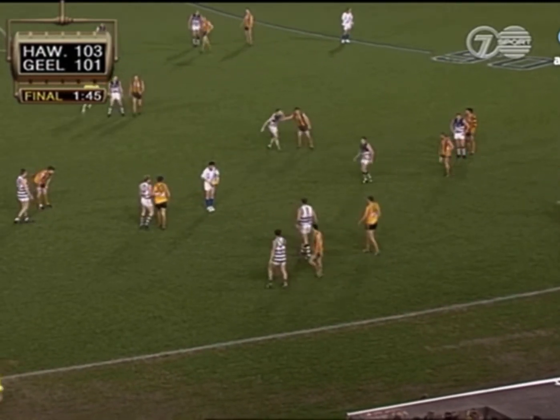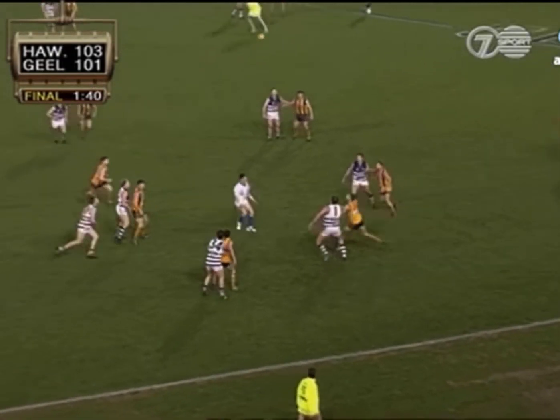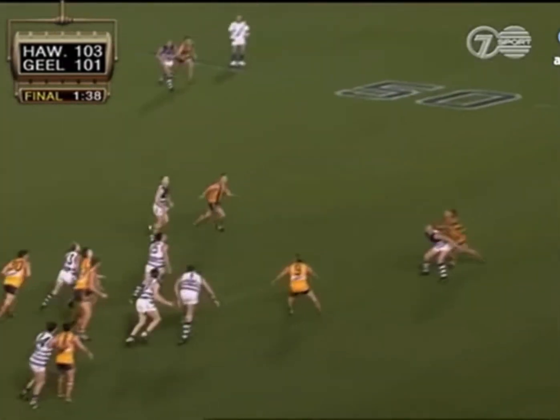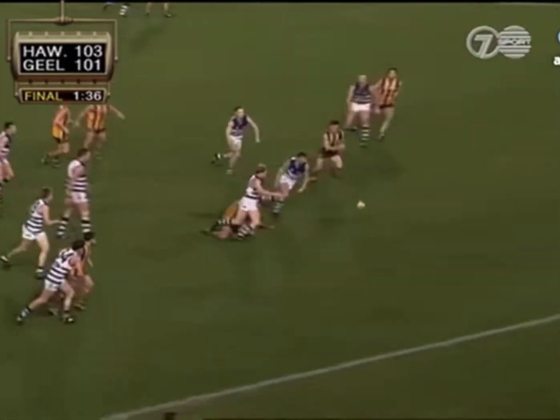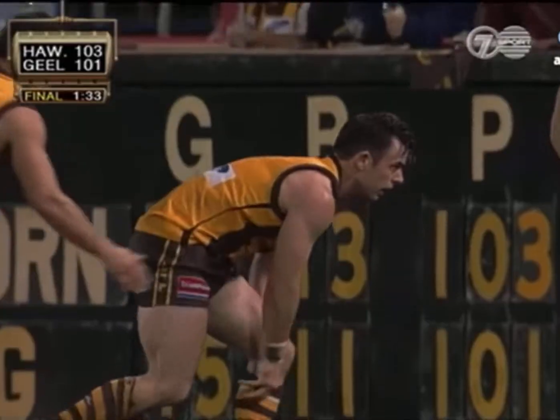He blew it down. It was too late. Time was ticking down. A minute 40 to go. Hawks by 2. Over the top. Milburn likes to do that. But Colica thumps it. Cats last big. They've got a minute and 30 to get it. They're about 80 from goal.